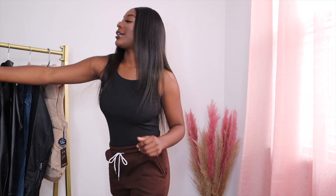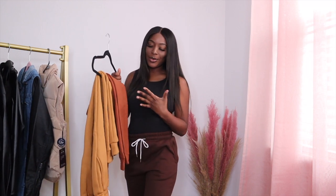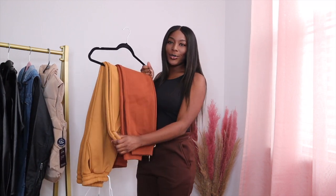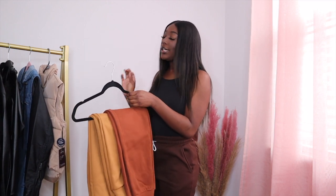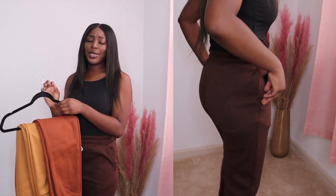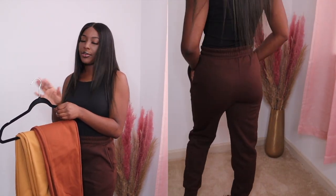Okay, so now that we've gotten all of the tops out of the way, let's get into these bottoms. Now, I only got three pair of bottoms because, once again, these sweatpants came in a pack. They came in this chocolate brown color, this rustic orange type of brown color, and this gold yellow mustard type of color. These are hands down the best sweatpants I have ever gotten in my life, period.